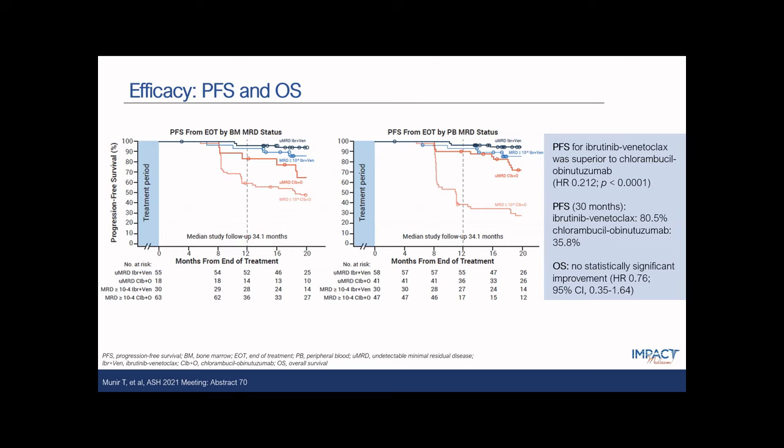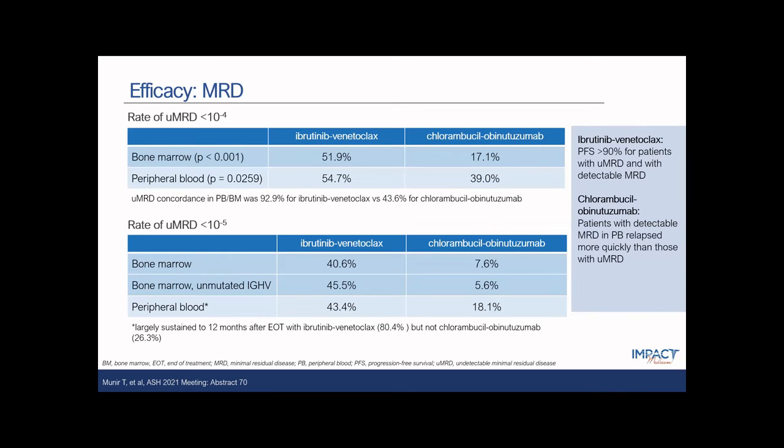This is something I think that we would have expected, but obviously we didn't have MRD data for IV before now. What is really quite interesting is that most of the patients who achieved undetectable MRD by our current definition of less than 10 to the -4 for IV actually were even deeper than that, and they also had MRD undetectability at 10 to the -5. This was less true for the chlorambucil O group, where a lot of patients still achieve undetectable MRD, but few of them were at the 10 to the -5 level.